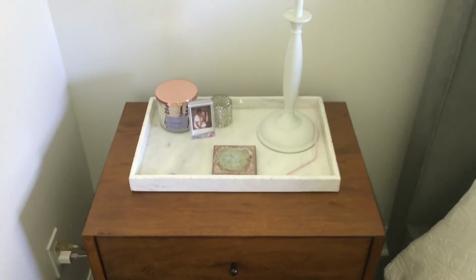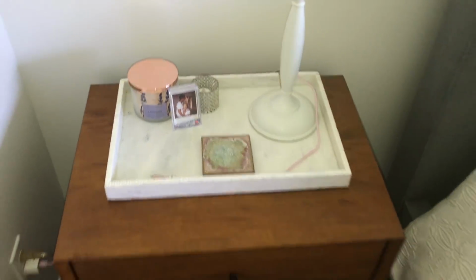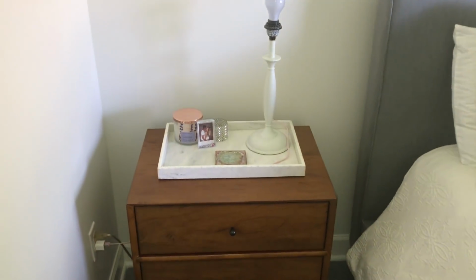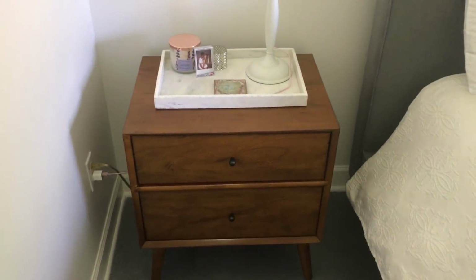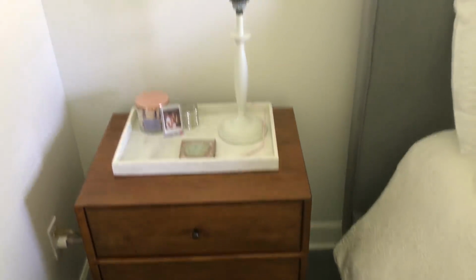My mom had a really good idea to put this granite tray on top of my nightstand, and I think it looks really good. It was actually from my apartment and it was really nice, so I didn't want to give it away, but I didn't really have a place for it. And it ties in the white on my desk over there. I just need to get my new lamp and then that section will be finished.